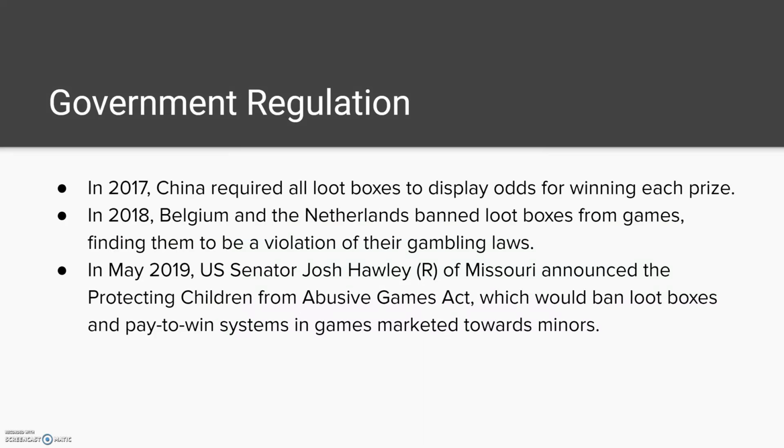So what's being done about these things? Governments are starting to put in some regulation. In 2017, China required all loot boxes to display the odds for winning each prize in that loot box. In 2018, Belgium and the Netherlands just banned loot boxes outright, finding them to be a violation of their gambling laws. And in May of this year, U.S. Senator Josh Hawley, a Republican from Missouri, announced the Protecting Children from Abusive Games Act, which would ban loot boxes and pay-to-win systems in games marketed towards minors. This is a bill that seems laser targeted at games like FIFA's Ultimate Team, which is a pay-to-win game that is supposed to be suitable for all ages.